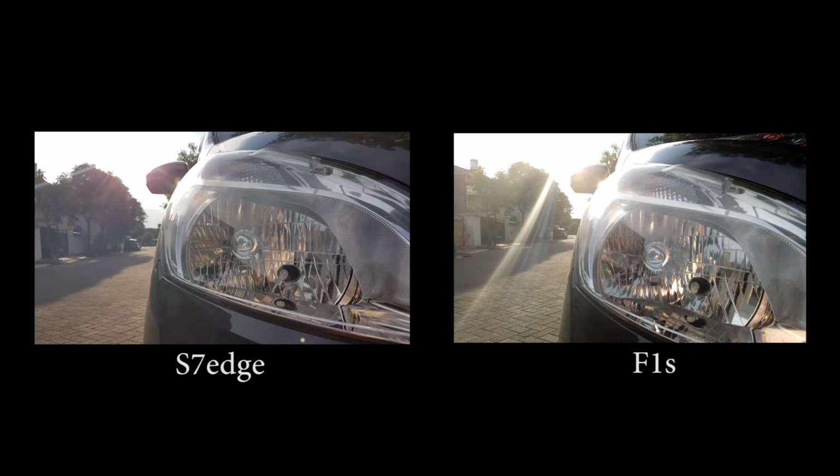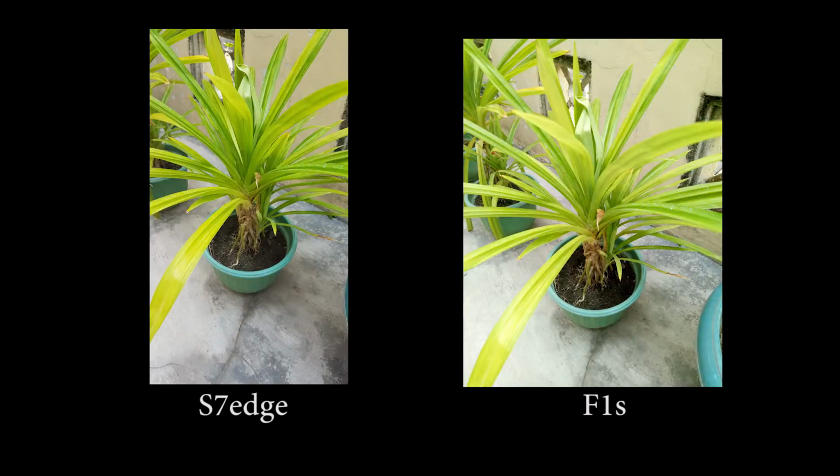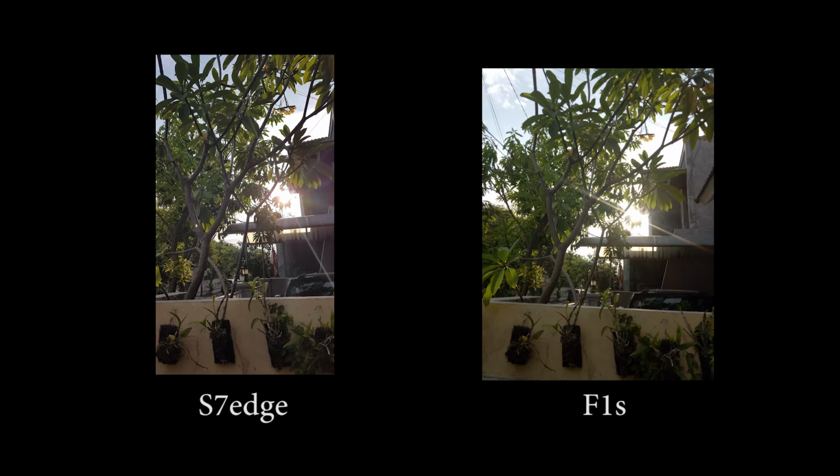And as you can see here, the lens glare is noticeable when facing the sun. The lighting is rather unbalanced, causing pictures to look overly bright and the white being too dominant. And weirdly, the photos taken are not full screen size.